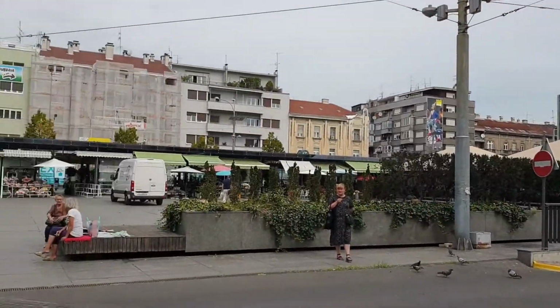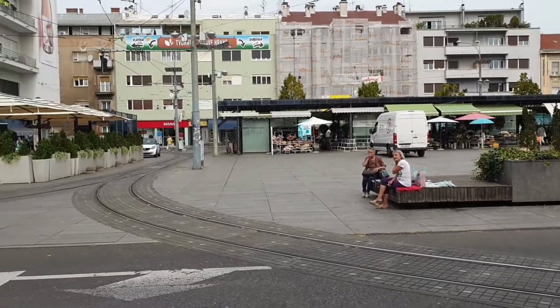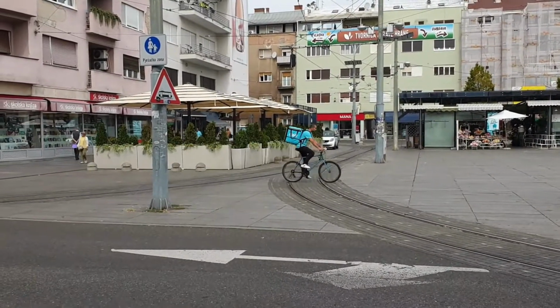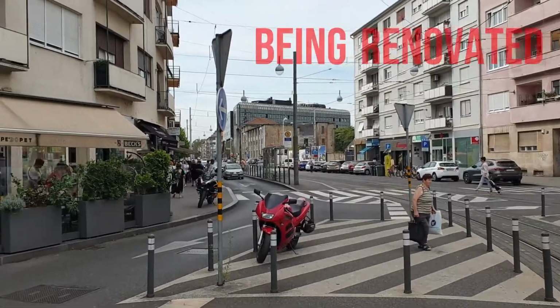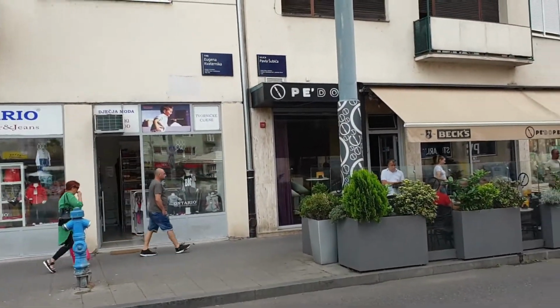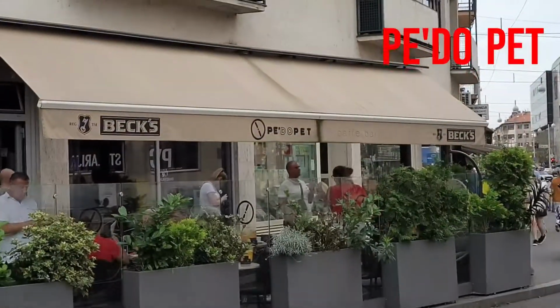I've always loved Kvatric, and there's flowers that you can buy. There's usually a concert, or during Advent there's stages. There's a coffee shop over there that's cute because it's called Pojuri Polako. And then there's a couple of clubs down that way. This is meant to say Pet do Pet, but I always called it Pedo Pet.